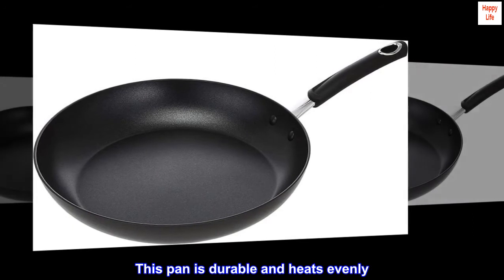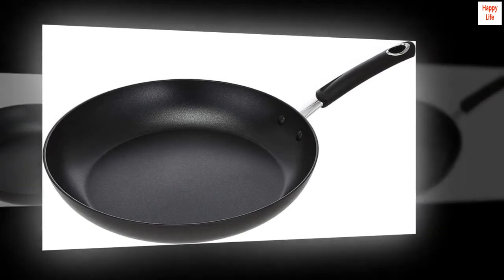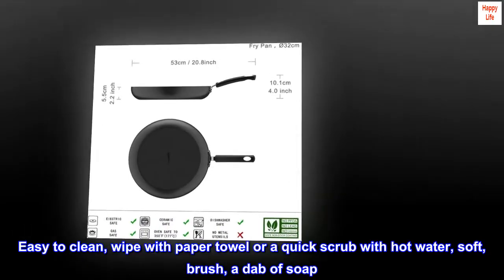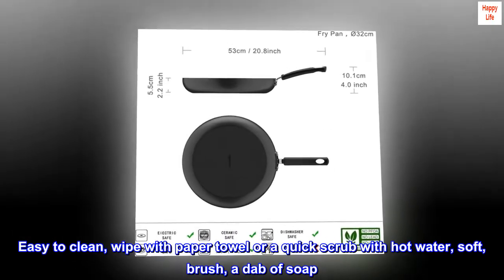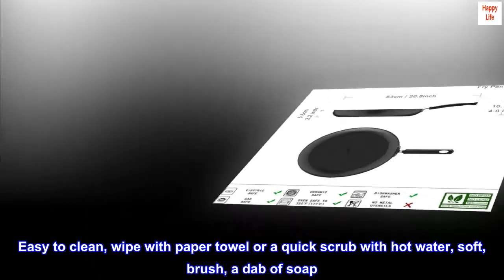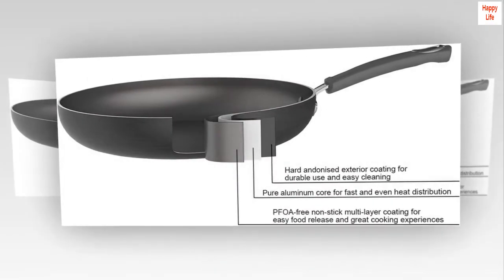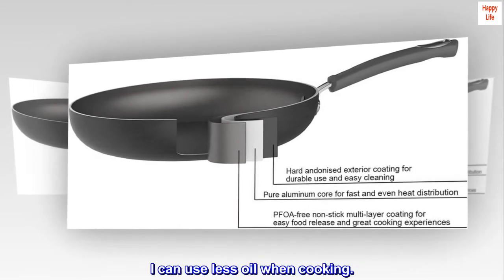This pan is durable and heats evenly. I use it at least twice a day. Easy to clean: wipe with a paper towel, or a quick scrub with hot water, a soft brush, and a dab of soap. Nothing sticks. I can use less oil when cooking.